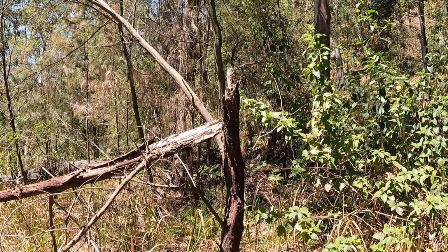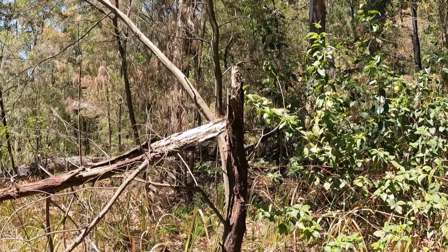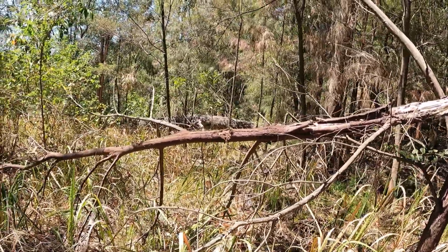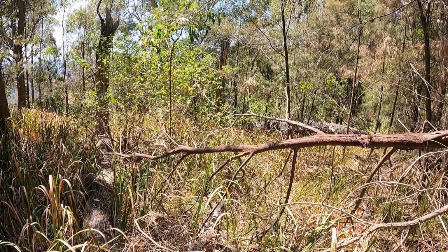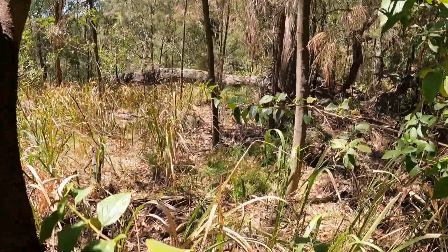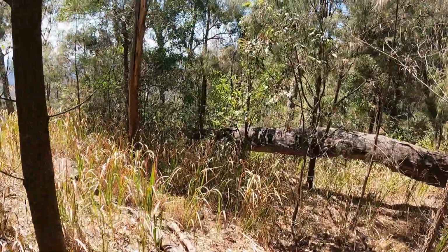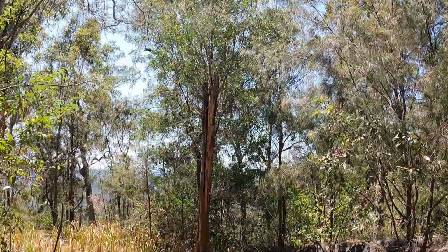A nice little tree break, probably a good 5.5 foot off the ground. It's definitely very old. And over in the distance I can see another tree that's splintered. That looks pretty natural though. I don't know.